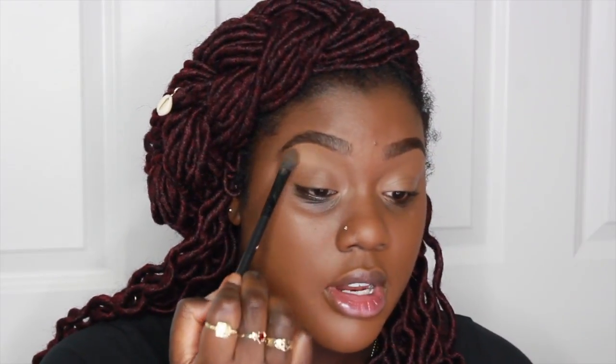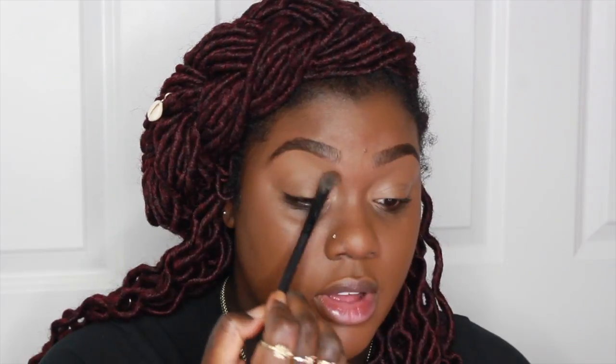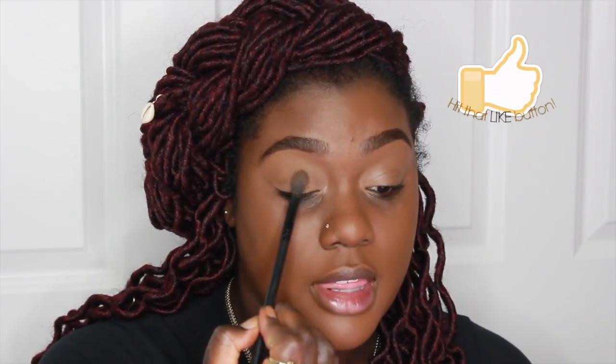If you watched my 6 reasons why your eyeshadow isn't blending video, then you know what I'm about to do next. I'm about to set that concealer just a little bit. But something that's a little bit different is that because I'm not actually wearing eyeshadow, I'm going to also use my Laura Mercier powder in medium deep as my eyeshadow. So I'm going to also apply that onto the lid.